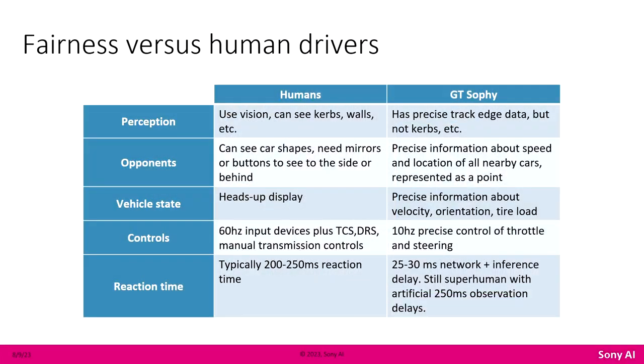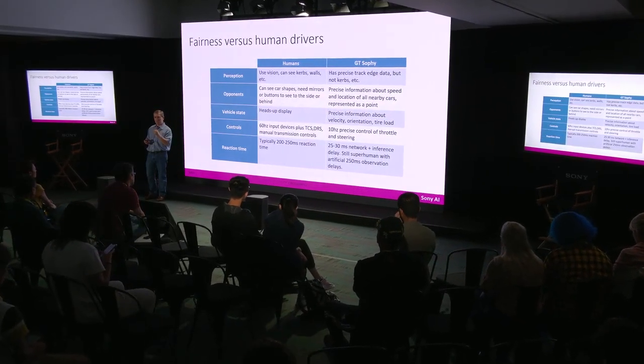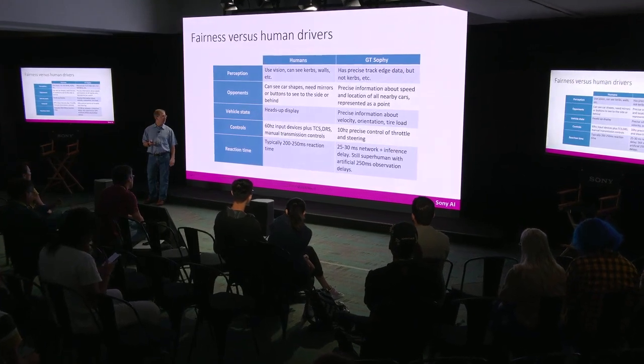The humans see a lot more information about the track. They can see the curbs and the walls. They have mini-maps and other stuff. But the agent can see much more precise information about the things that it does see. So it gets those points along the edge that are pretty accurate and knows its speed down to a much finer level of detail, etc.